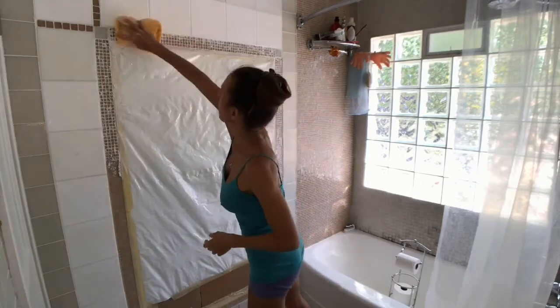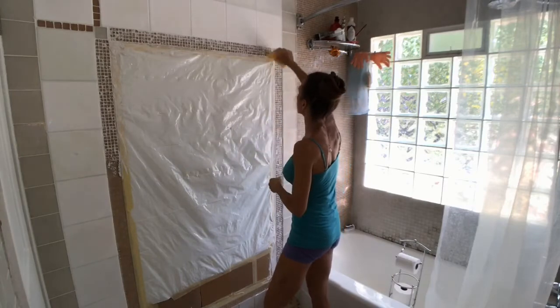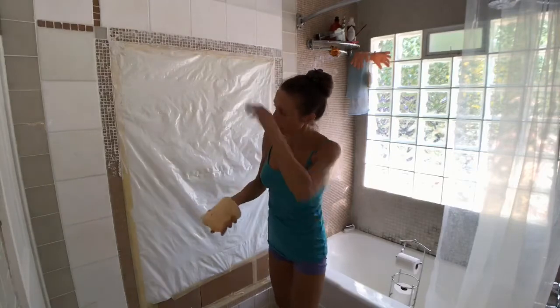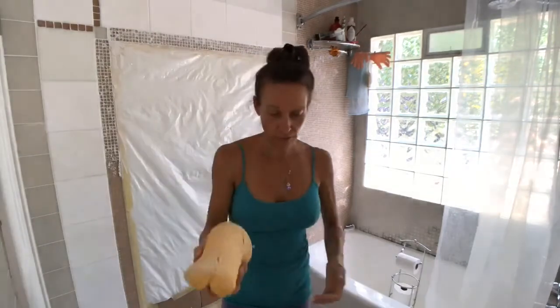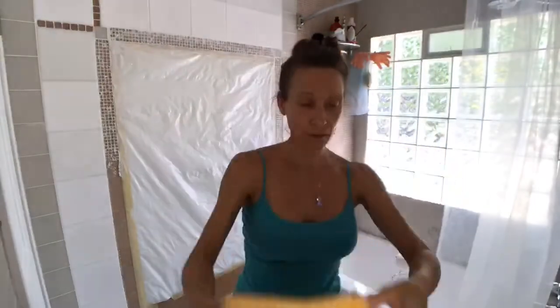Alright, now, all of this, wow, is still kind of wet. See how it goes really white? So we're just gonna rinse this sponge. Look how wet, how white that becomes. And we're using cold water, according to the instructions.